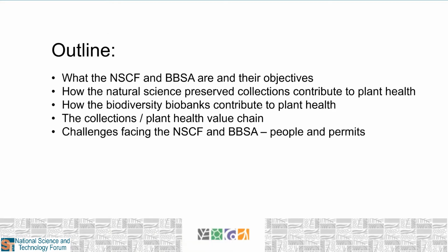Okay, so I think I'm going to cover briefly what these 2 initiatives are and what they're trying to do, and then look at how they actually contribute to plant health. And try and look at a value chain of how these collections are associated with plant health, and then look at some of the challenges that we face.